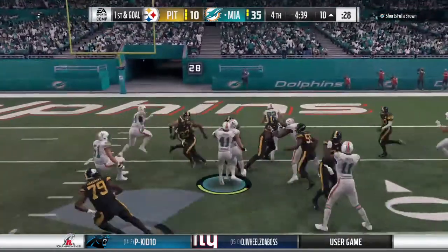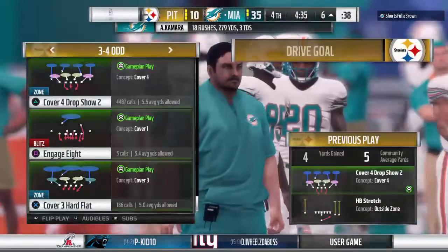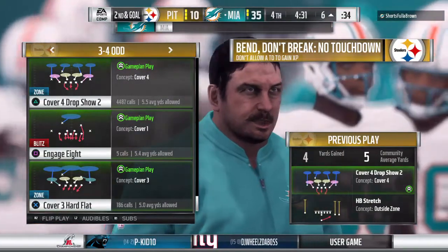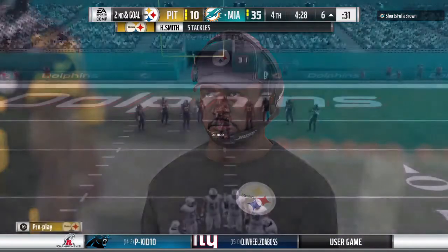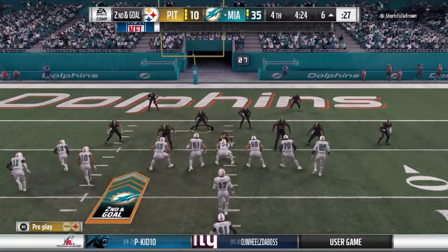Try to pound it in, Kamara. It'll be a pickup of 4, and it brings up 2nd and goal. So that run gets them about halfway home. Yes, now 2nd and goal. The end zone beckons. It looms. They can do whatever they want. Full playbook. Run it again, or they can go play action and try and put it in that way.